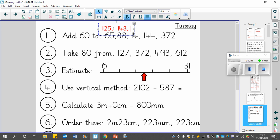114 add 60 is going to be, well, it's still going to be 100 and something. 14 add 60 is 74, and the ones don't change, so therefore it's 174. 144 add 60 is, well, the ones don't change, so I'm going to put the 1 in. 140 add 60 is of course 200, so do that, go back, and then I hope you like the sound effects.